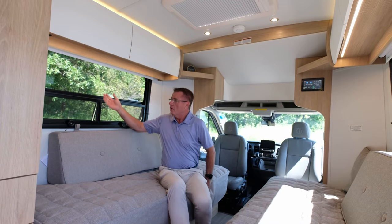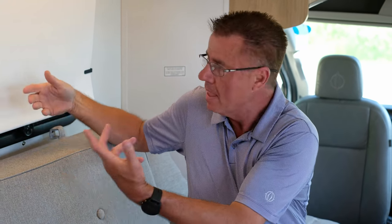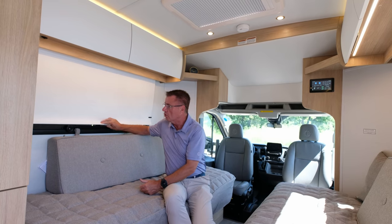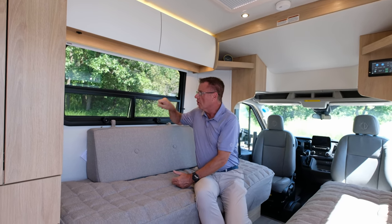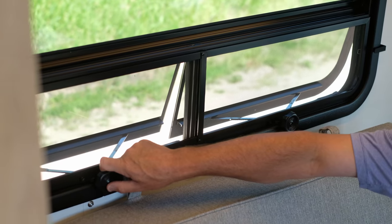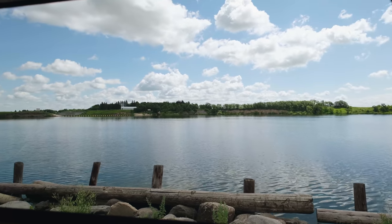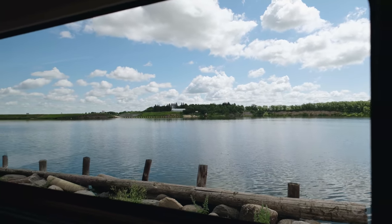Two big picture windows. We have awning style windows. We have nighttime shades that are built right in. We got locks on the blinds so you can have the windows open and still have some airflow coming into the motorhome. And as you can see here, the awning style windows open up on both sides. Two big, beautiful picture windows. Look at that beautiful lake we have there, Lake Minnewasta, outside. And we have cross ventilation.